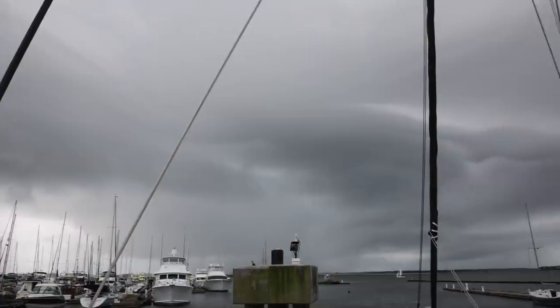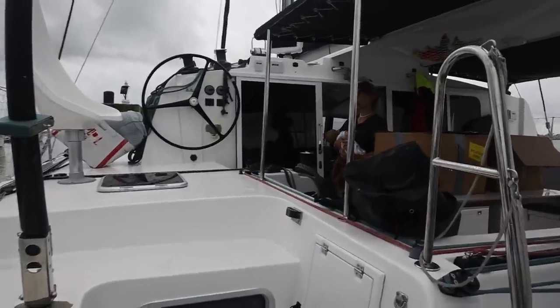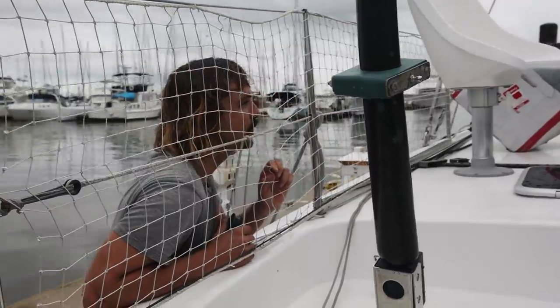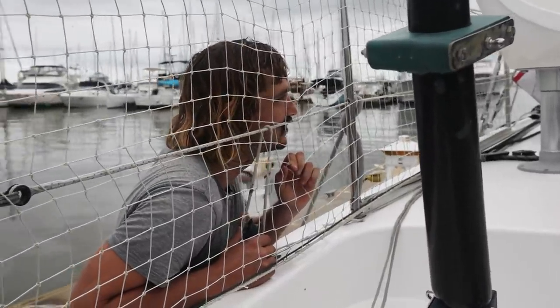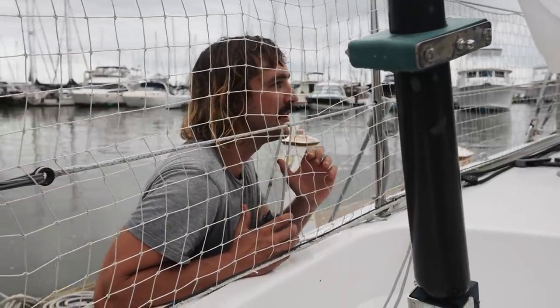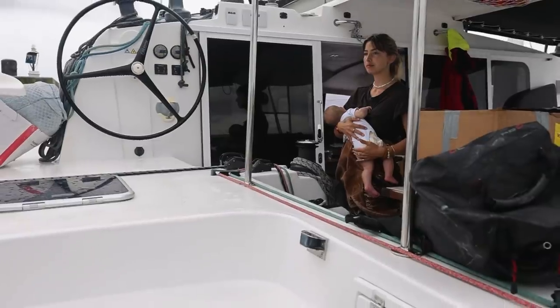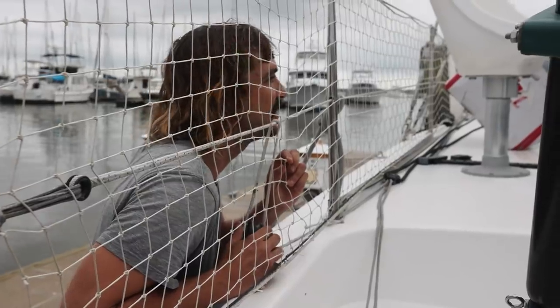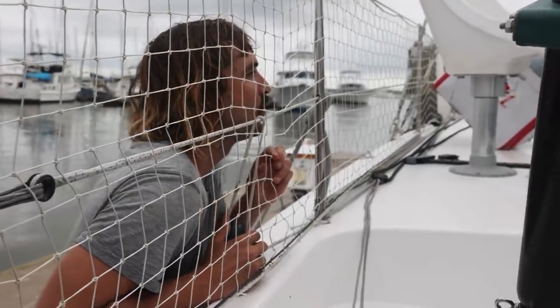Alright, give me a lecture. No, it's not a lecture. I sense a lecture coming. On top of everything that we already know about trying to be minimalistic on the boat, when you box stuff up and then you put it somewhere, it just gets dusty and ruined anyway. So things like towels and sheets and stuff like that. No, I just don't like to be wasteful. I hate being wasteful.